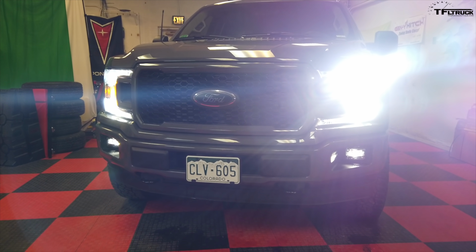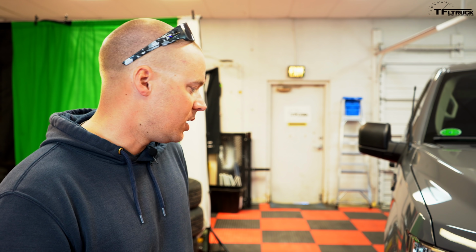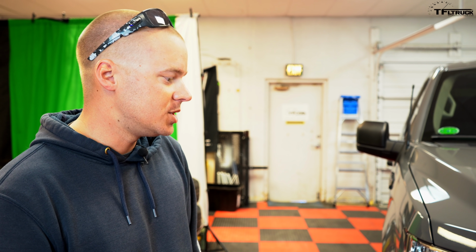And can you tell the difference? I mean, are they brighter? They're extremely brighter. Yeah. Headlight Revolution does actual legit tests, and they're roughly 300% brighter.